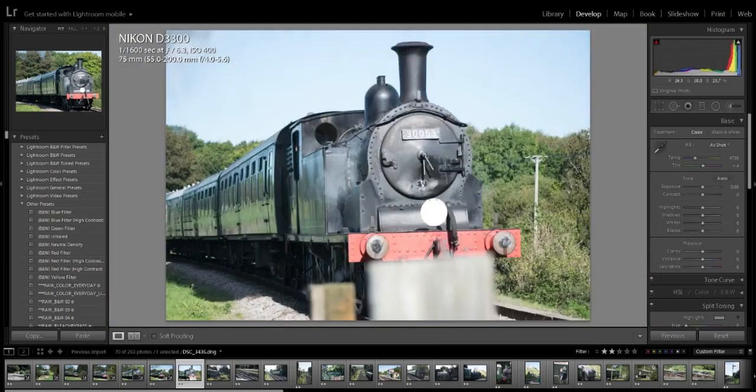Here we are again. Because the sun was facing down on here, it just makes the whole front completely exposed. It's a pity that this thing here is in the way.